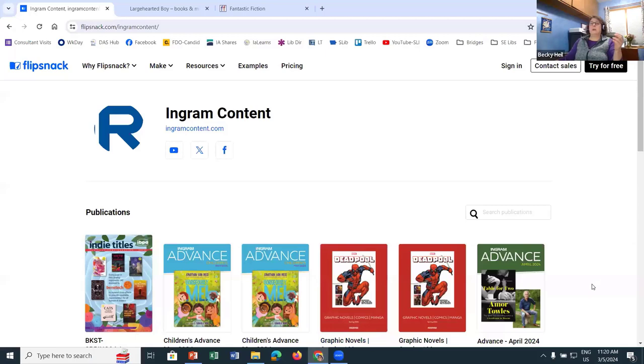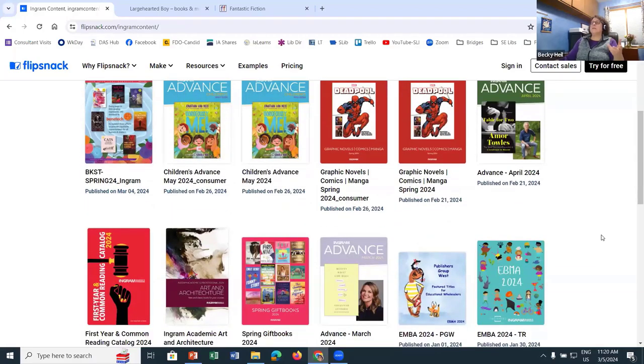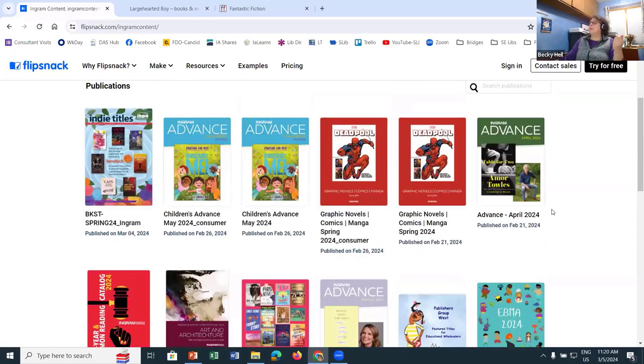the Ingram content things. Like I said, this was my favorite way to do it. So I'm just out here. For some reason, they use a program or a web service called FlipSnack. And so they've got, hopefully you can see this, all of these catalogs that they've got out here that you can look at. One of the ones I want to show you right now is this Advance. That's the one that I used to use the most.